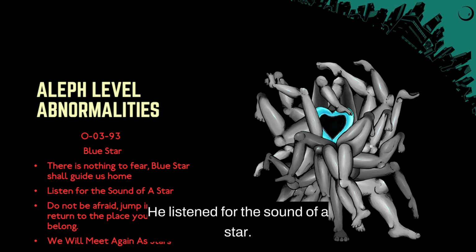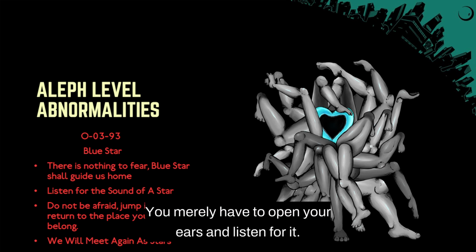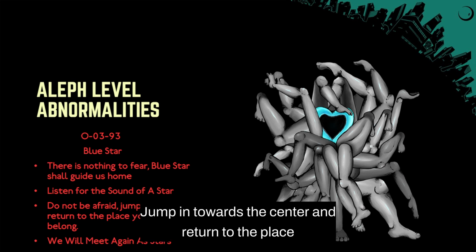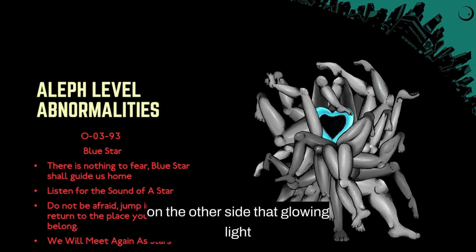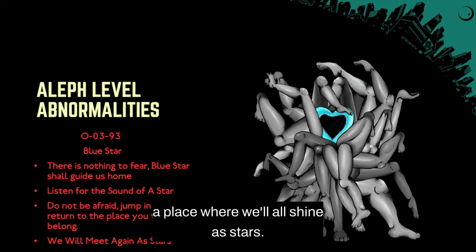There's nothing to fear, for Blue Star shall guide us home. If you listen for the sound of a star, it will guide you to salvation. You merely have to open your ears and listen for it. When you do hear that sound, do not be afraid. Jump in towards the center and return to the place that you truly belong. We will meet again as stars. It is as Blue Star wills it, on the other side of that glowing light. It's a place we will all belong, a place where we will all shine as stars.